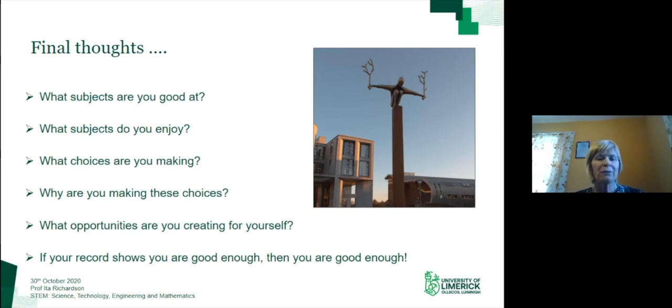It's such a wide and varied job. If you're looking at a job today, you will find in 5 years' time, when you're graduating, or 4 years' time, that will be a really different job. So there's such variety, it's really important. And bottom line is, if your record shows you are good enough, then you are good enough. So think about this for you, because you are the one who has to do the study and has to go ahead and work in the job.